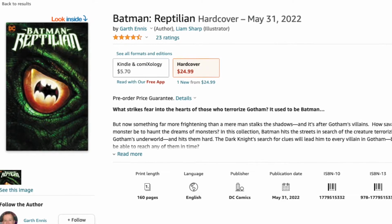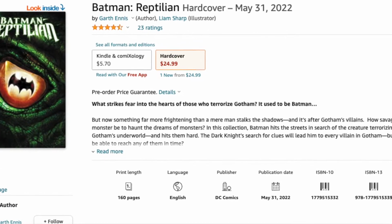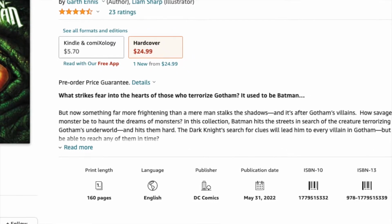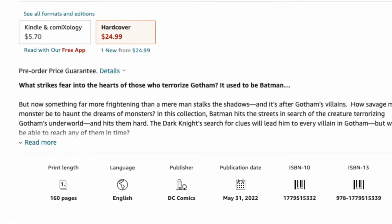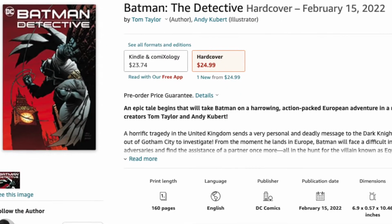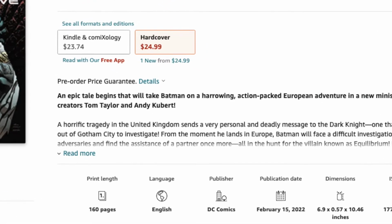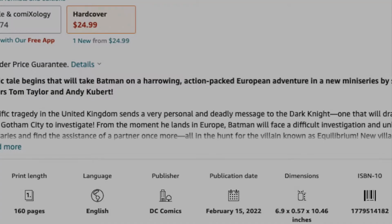However, if we consider the upcoming hardcover releases, Reptilian looks like the better buy. You get the hardcover treatment for $5 less than the cover price of the individual issues themselves. And if the solicits are to be trusted, it looks like there will be 28 pages of bonus material, likely what we've already seen in the individual issues themselves. By contrast, the hardcover for Detective looks to cost the exact same as the individual issues themselves, though it also appears to include 24 pages of bonus content.